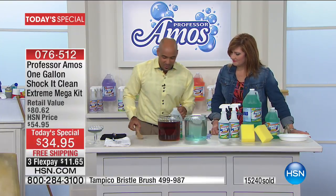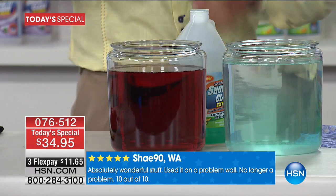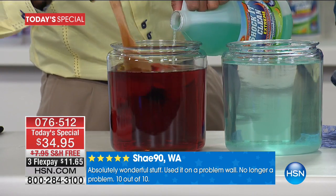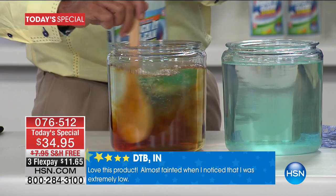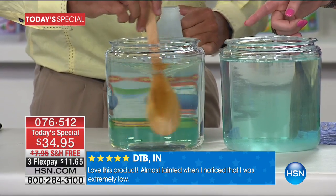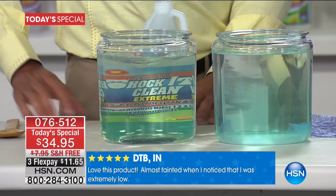That's right. Now let me show you what we have here. Hard water, rust, iron, and mineral deposits are in your water at home. I live in an area where I have well water, and the water looks like that literally for the first 10 seconds it comes out of your drains. Here's about a quarter cup of our Shock It Clean in that rusty old water. Say what? Seriously. We blinked. If you blinked, you missed it. You see that? It breaks down the rust, iron, and mineral deposits in your water.